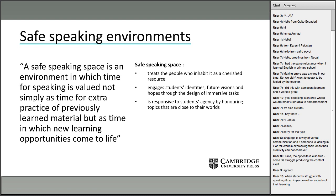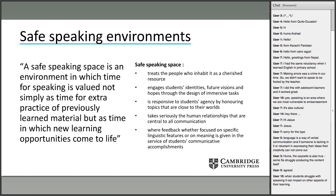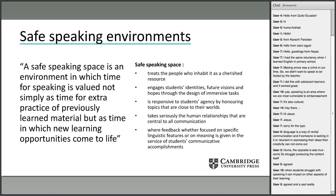They're responsive to students' agency by honoring topics that are close to their worlds. They take seriously all the human relationships that are central to all communication. And in safe speaking spaces, in terms of feedback, they focus on both linguistic features and meaning, and that feedback is given in service of the students' communicative accomplishments, so that it's meaningful. So these are the criteria of a safe speaking space, and I'm going to talk about each one of these in a little more detail now.